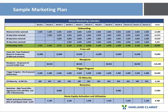The data also tells us that we ought to do some cross-selling. And in this case, there are 4 different loan products that we ought to be cross-selling to our account holders: mortgages, home equities, auto loans, and credit cards. And so you can see under the cross-sell bar in the blue numbers that every other month, this particular institution is going to cross-sell to 12,000 account holders.